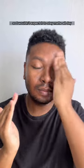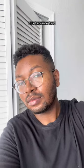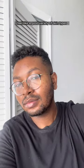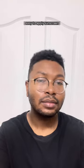It's not oil controlling, so I wouldn't expect it to stay matte all day, but the finish really does look nice. It's fragrance free, water resistant, doesn't sting my eyes. I feel like a good variety of skin types could enjoy this as well. All around, it's a pretty good option for a quick, easy to apply sunscreen.